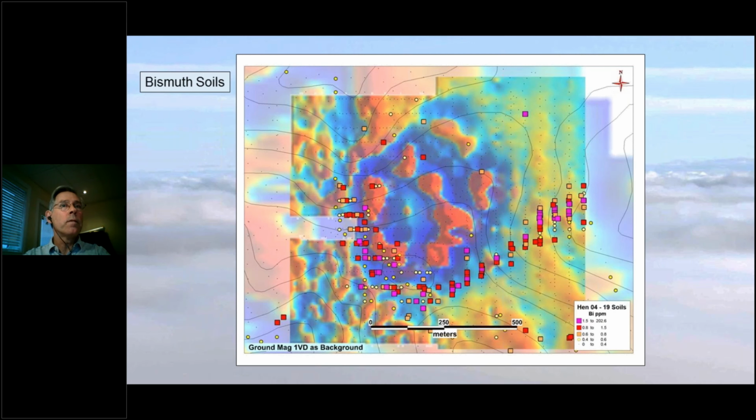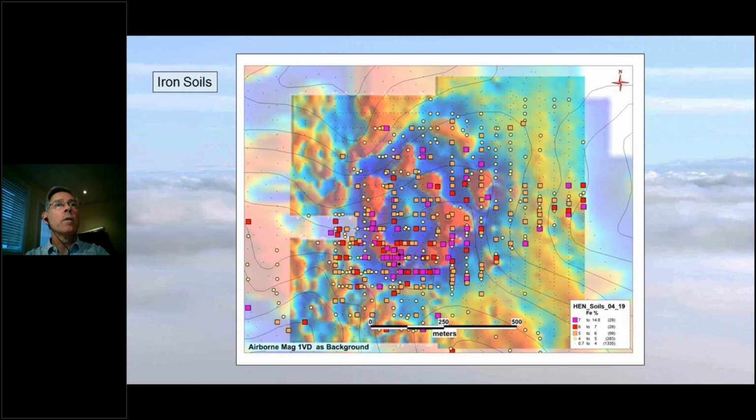You use other geochemistry elements. This is bismuth. Again, you see this beautiful northeast trend, and again, you see this north trend. So, and again, the gold is associated with copper and bismuth. And then of course it's magnetite, which is higher in iron. So you can see how this belt is lighting up here.